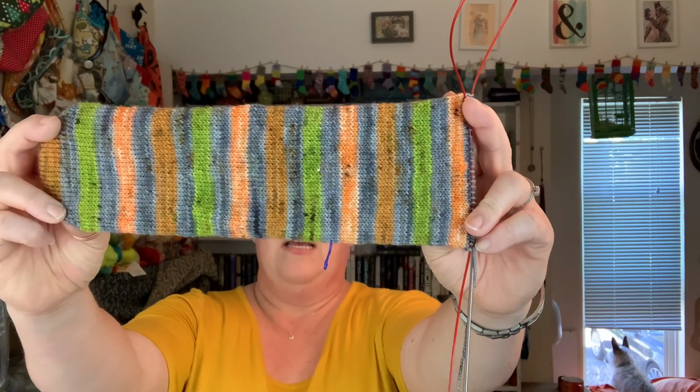And that's all my FOs. And I only have one active WIP right now because I just finished my Christmas sweater yesterday. And I'm not showing my mom's sweater because I haven't done anything on it since last podcast and it's downstairs. But I do have another pair of autumn socks in the works, and that is this.